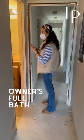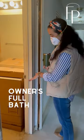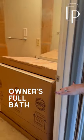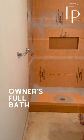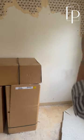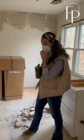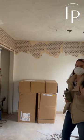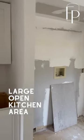Going to be a beautiful master bathroom, custom tile work. This is actually not the vanity that's going to be in here. It's also going to be like a beautiful wood with quartz top when it's all done. And so I know that all the ceilings are going to be skimmed in here. You know, just flat drywall. And this is gonna be great for really any buyer. So large and there's so much space.